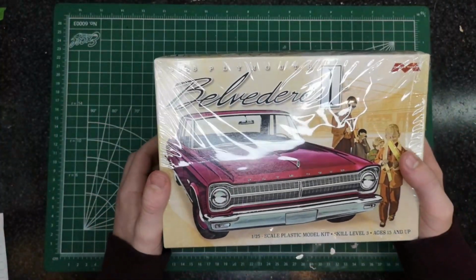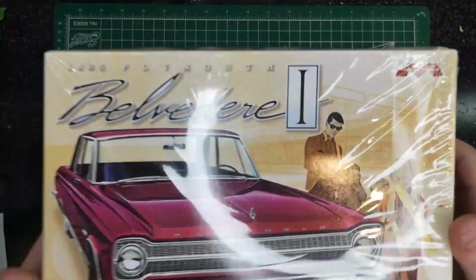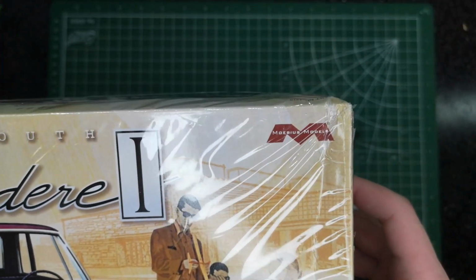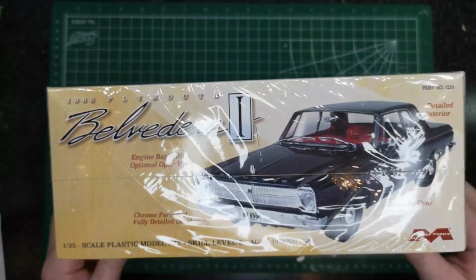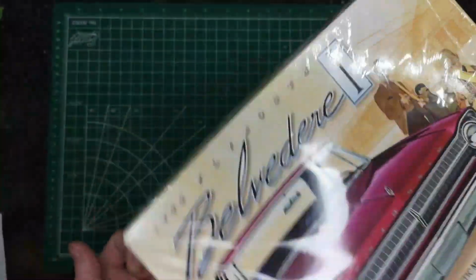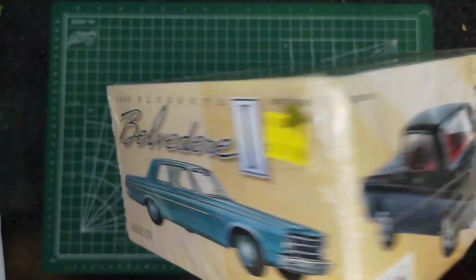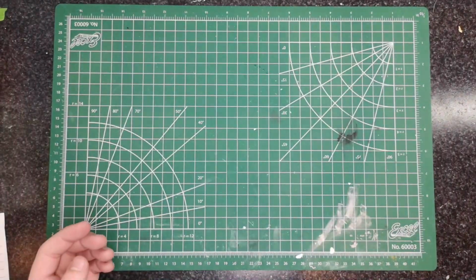First, 1965 Plymouth Belvedere. This is by Mobius Models. I've never built one of their kits before, so this should be a new experience. There's it on the side. Nice box. Yeah, $17 I got this for.